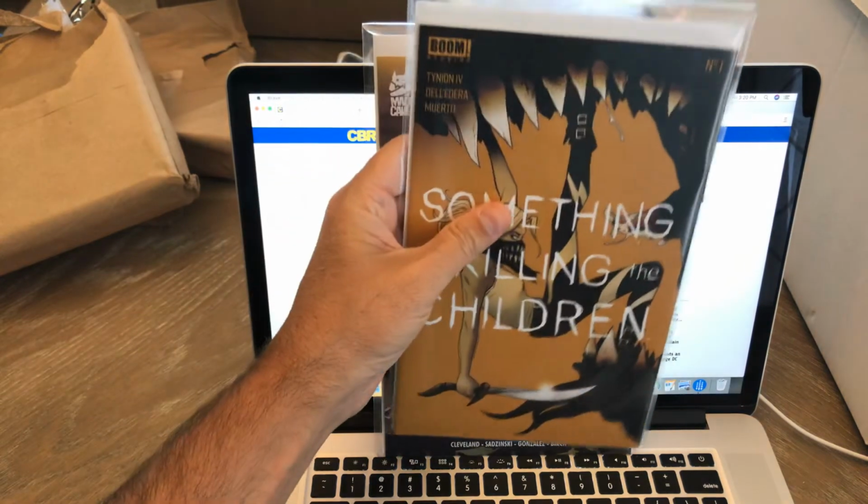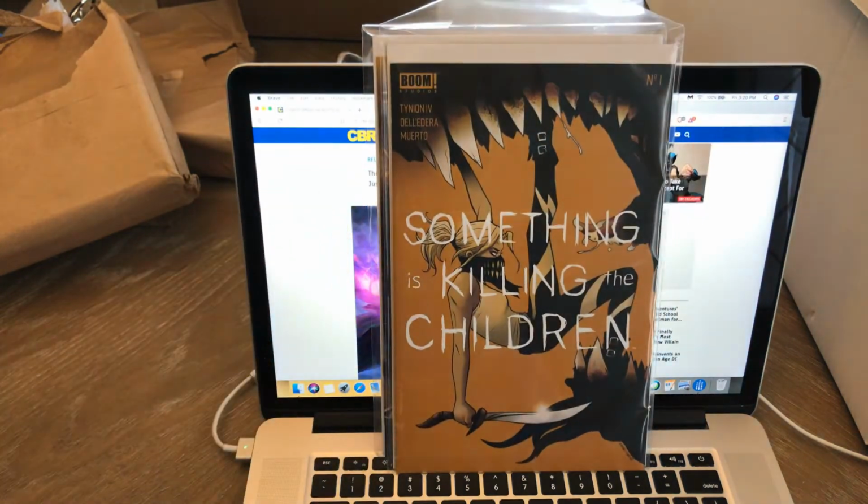Something is Killing the Children, number 1. I believe that is a 3rd printing on that book. I don't know, I think that thing's going to like a 5th or 6th printing. It's kind of nuts.